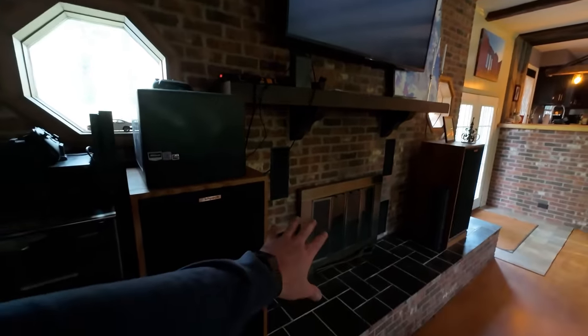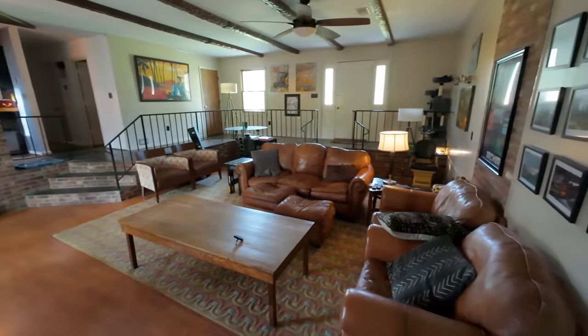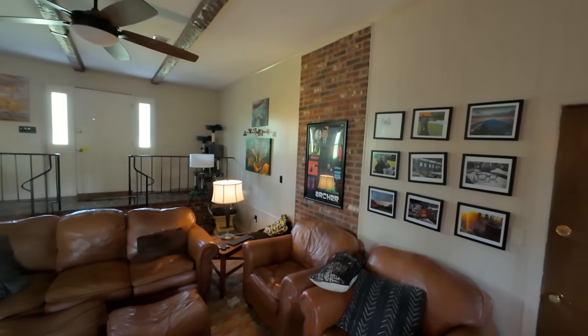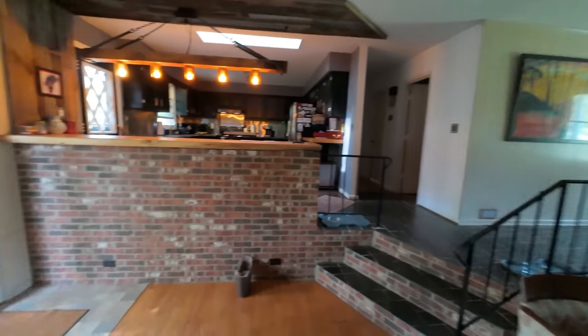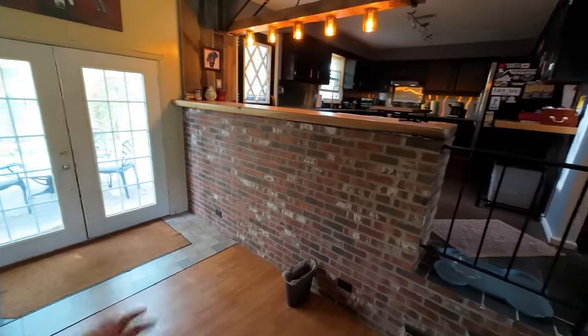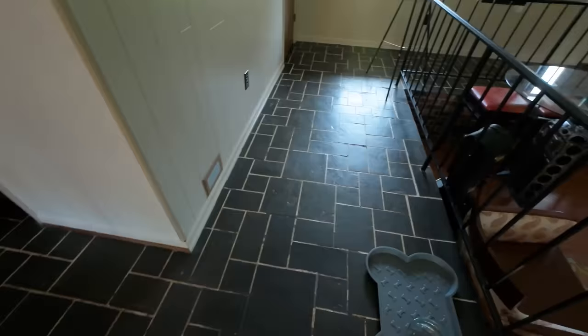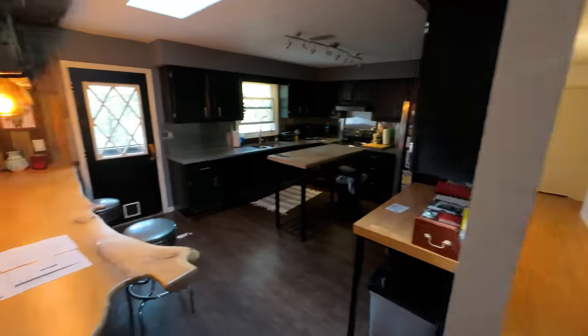So mantle, real fireplace, sunken living room, beams. So brick and wood paneling. A while ago, I painted the wood paneling this brighter color, which looks better. Got this cool exposed brick dividing wall here that goes back out to the back porch. Come up here, you got slate all the way around, and then hallway, and then kitchen.